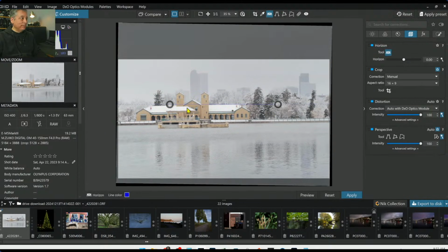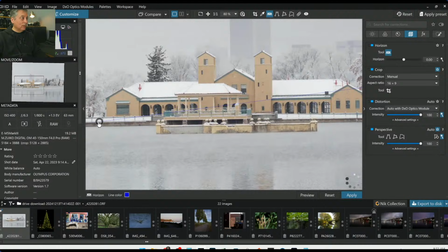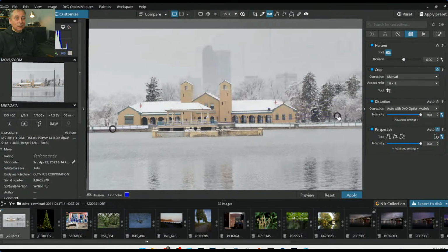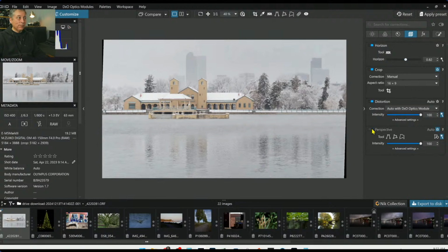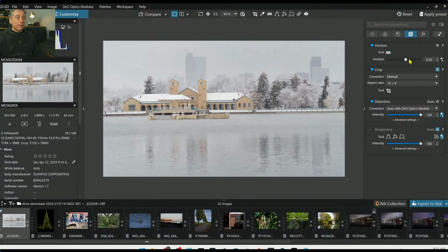It's still a little bit off on the horizon. So what I'm going to do is use something here. Let's use the concrete. I just feel like it's a little bit off. Okay, that feels a little better. All right.